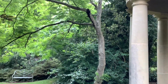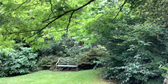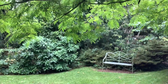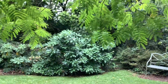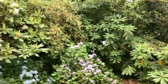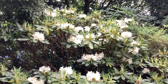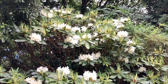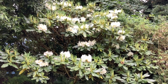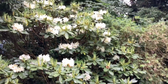Coming past the round temple and underneath the albizia tree, there is a gorgeous scent wafting in the air. What can it be? I ask myself, as you are probably asking yourselves, and here it is. It can be Rhododendron auriculatum, a magnificent late flowering shrub with these gorgeous white scented flowers. Rhododendron auriculatum.